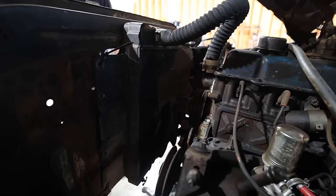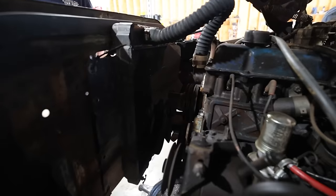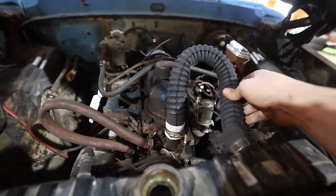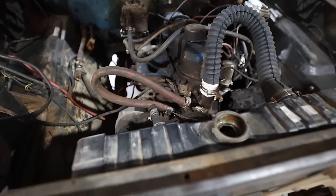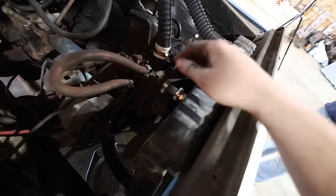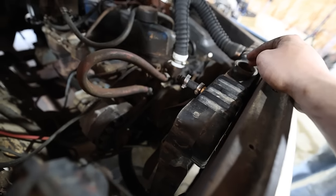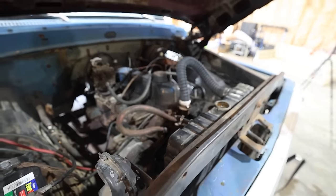It is zip tied in some places, but we did manage to get a bolt and a nut on one of them. And the radiator hoses are good. I mean, that's a pretty sharp turn right there, but I think it'll work. And I hope it does something. We had to plug this port right here and the fan clears, no interference there. So we're gonna fill it back up with coolant and see if it'll run.